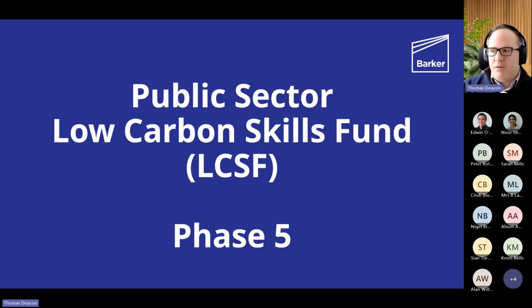Today we wanted to talk about the Public Sector Low Carbon Skills Fund, which is now in its fifth iteration, and really just give you all a bit of a brief on what the fund is, what it's for, what you could potentially bid for, and how that bid process works as well.